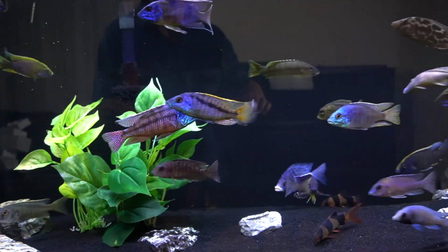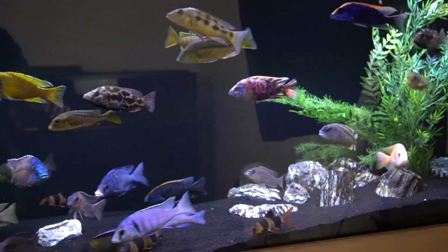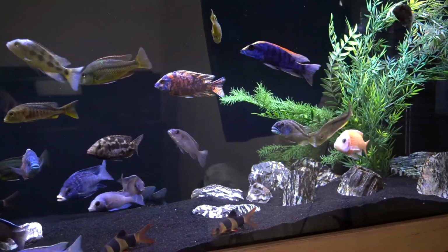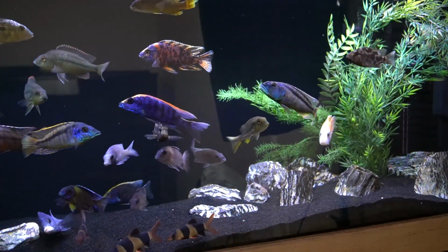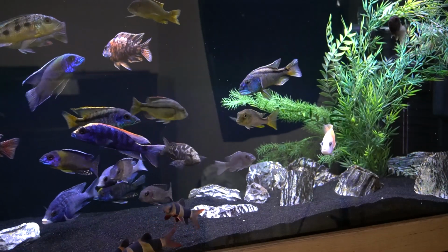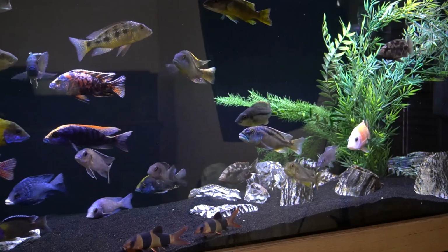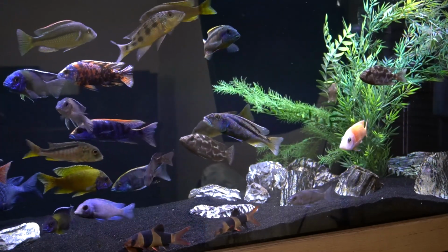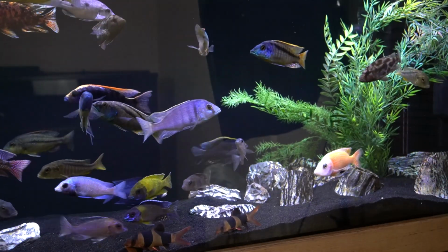The downside is that it's not really forgiving when it comes to maintenance. You better stay on top of your maintenance on a heavily stocked tank, because you can very quickly have just a surge in nitrates, especially when you have fish in your tank that are producing so much waste and ammonia like you have with these African cichlids.